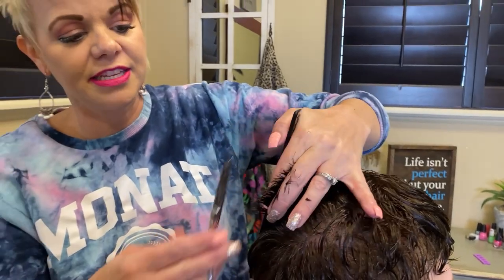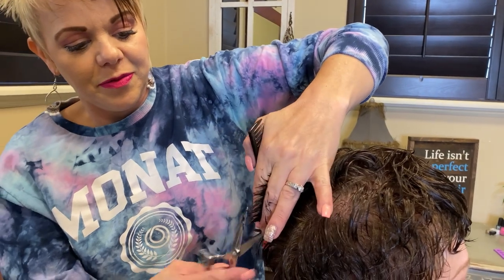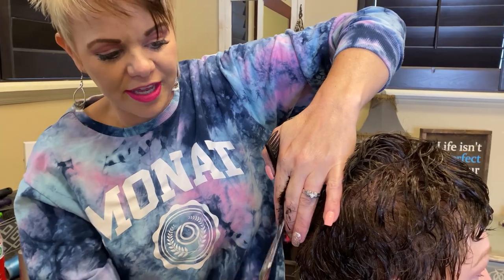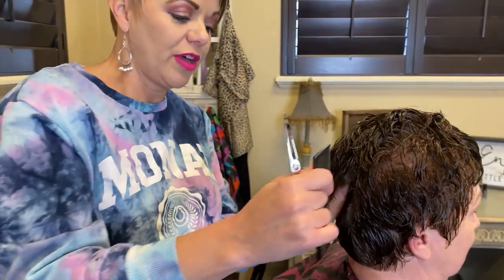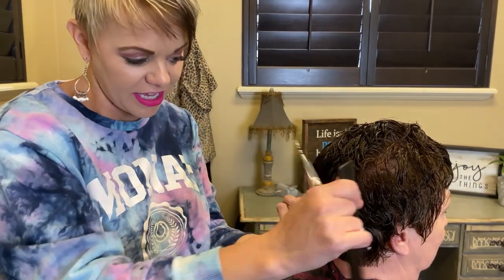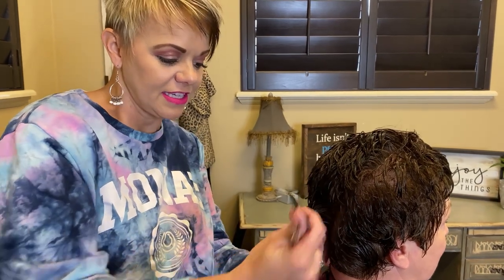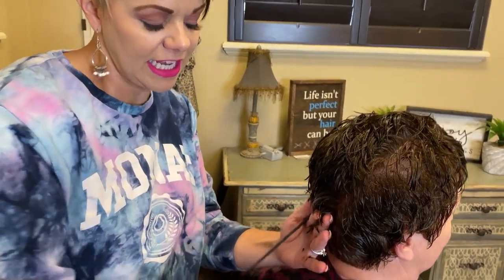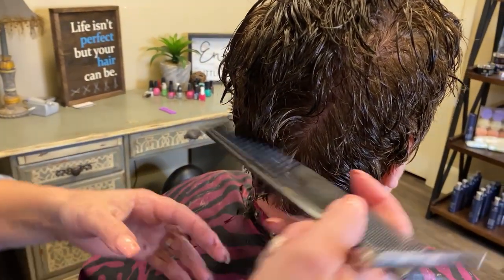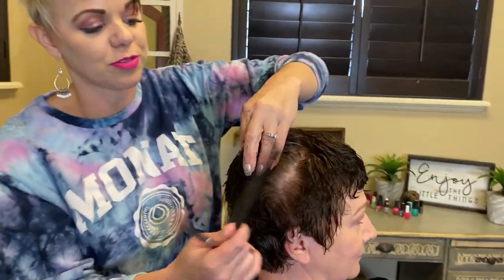And then up here, again, I just point cut into this. And point cutting is important, especially for thick hair, because you can get more texture with it. If you cut it all straight and it's very thick, it can look rounded, if that makes sense. So any different length you can get in there helps. This is obviously the same length, but point cutting into it that little bit helps so, so much.